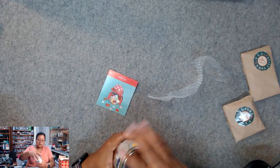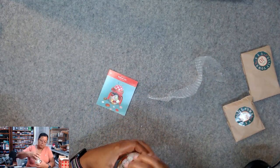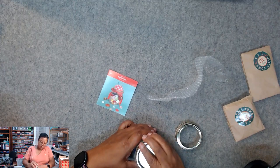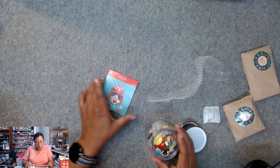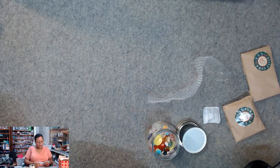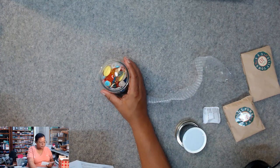So we have the buttons. All right, so then what do we need here? So the glass jar, of course, is included. So we need a 5-inch fabric square. We need a 3-inch felt square for lid lining and 24-inch length of ribbon and some polyfill.